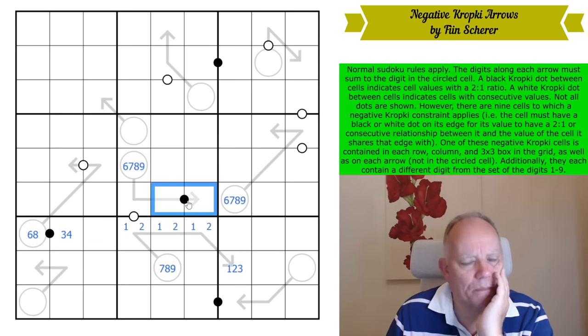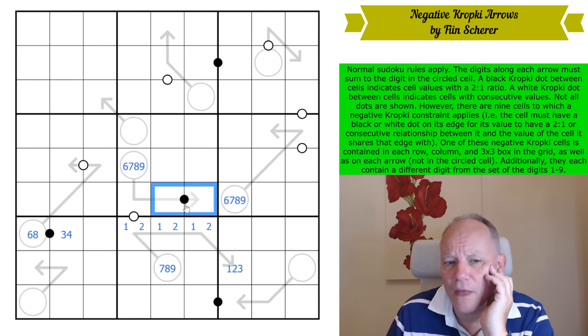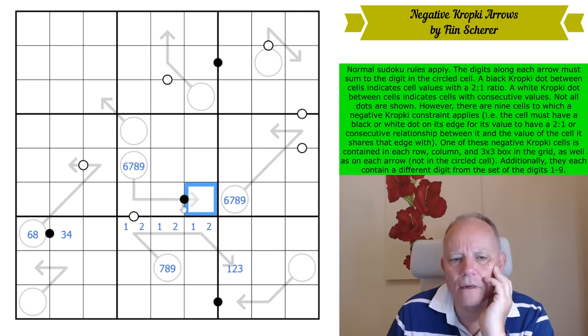What about this black dot? It could be 1, 2, but it could also be 2, 4. I don't think it can be anything more than that. If it was 3, 6, that would break this arrow. So there is a 2 on that black dot.